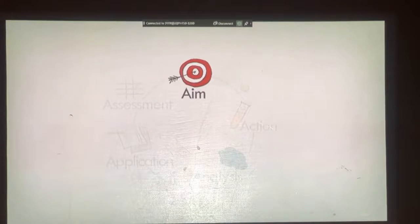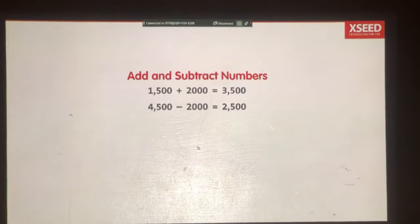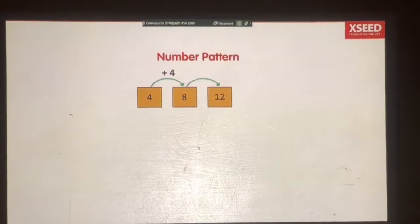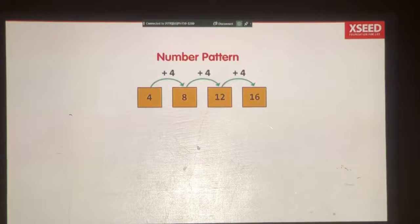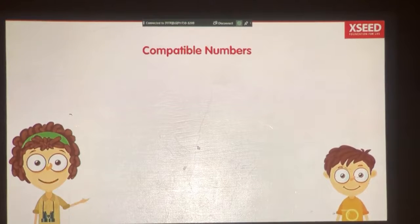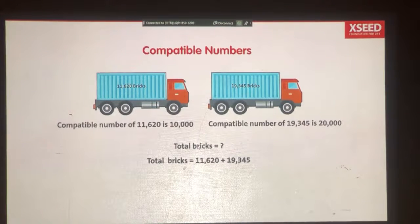Let's set a clear aim for today's class. You may already know how to add and subtract two numbers. We have learned how to round off a given number. Finally, do you remember how to identify a number pattern? Today, we are going to find out about compatible numbers. Specifically, we will learn more about using compatible numbers and rounding off to add and subtract large numbers in a pattern.